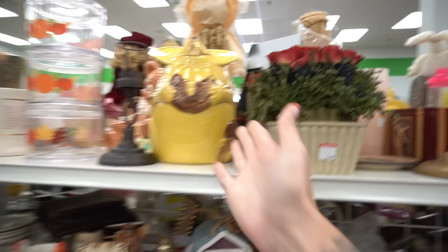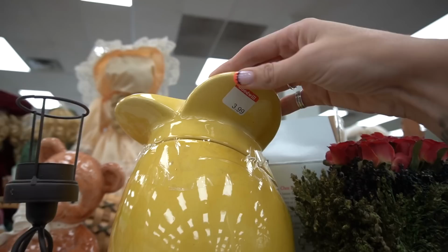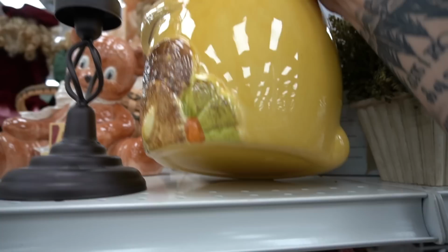I did spot this cookie jar here on the top shelf. I have seen shakers like this before, but I've never seen a cookie jar. And so for $3.99, I decide that it has to go live in my cart.